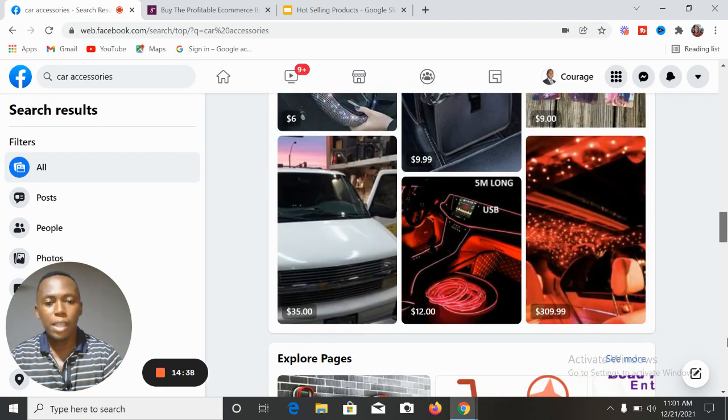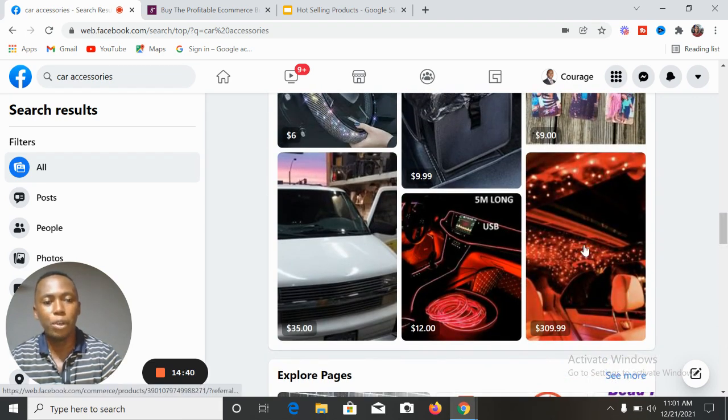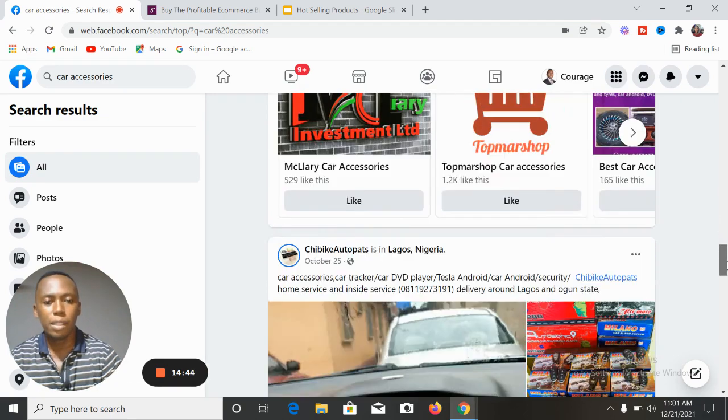All right, these are different ones. Yeah, this one is for car interior. See how the interior of the car looks. So beautiful, right?